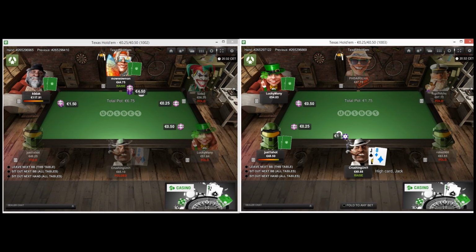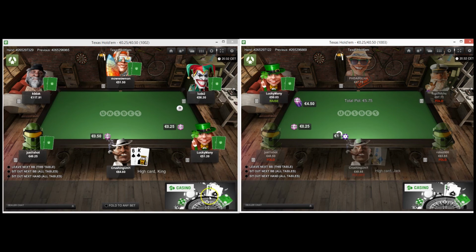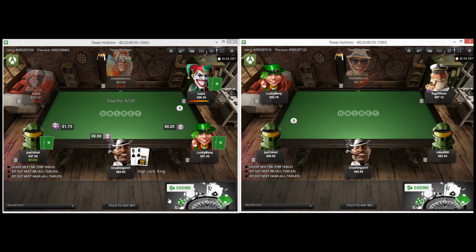Jack 8, we'll give it a go. Right on the borderline. Jack 9 I always open. Jack 8 is sometimes, but small blind's pretty tight. Big blind's pretty interesting. But I'm certainly fine still opening his big blind. And just folding to that aggression. Don't really want to fall back there, certainly not going to defend.